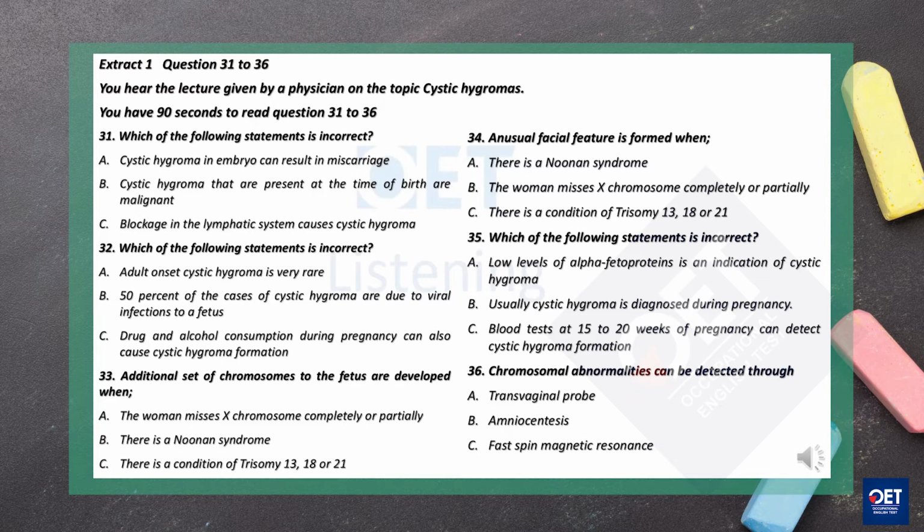The most common method of diagnosing cystic hygromas is ultrasound imaging. Usually, cystic hygromas are diagnosed when the fetus is still in the womb during a routine abdominal ultrasound. It is also detected in a blood test carried out at 15 to 20 weeks. If the blood test result shows high levels of alpha-fetoproteins, it might be an indication of cystic hygroma.